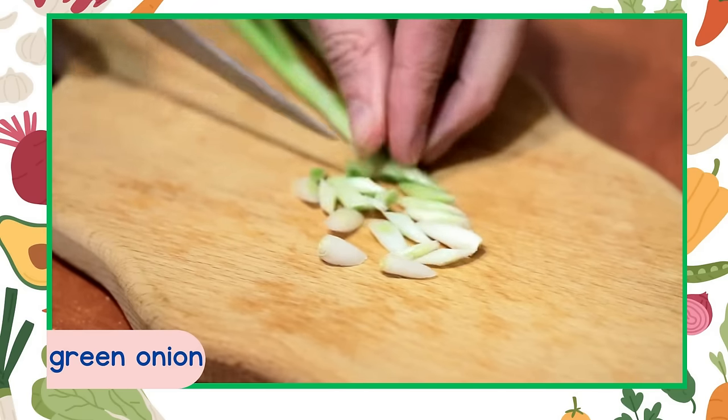Can you guess this fruit? It's strawberry. These are strawberries.